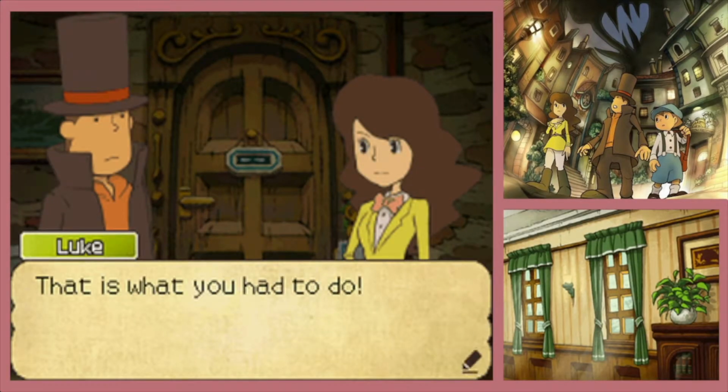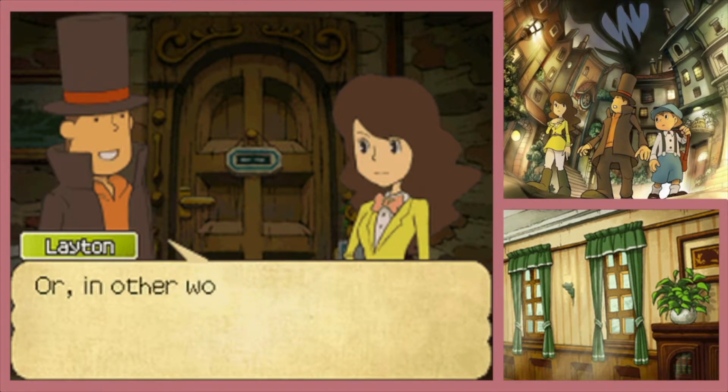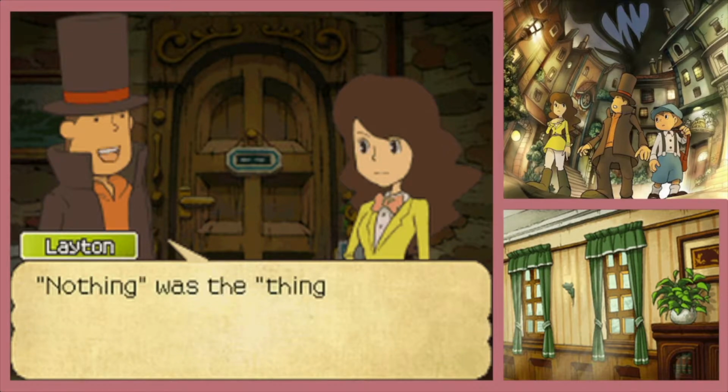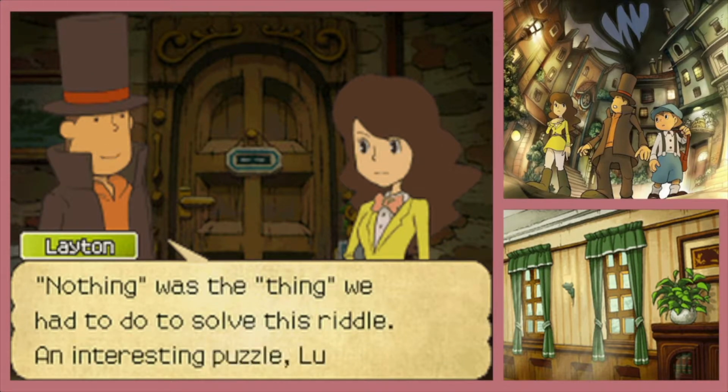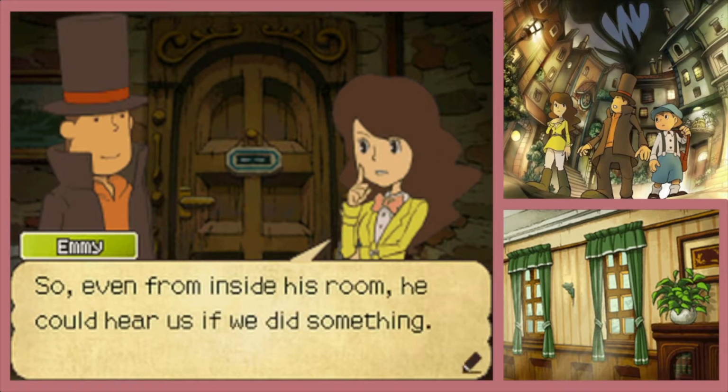That is what you had to do. You can't do anything to solve this puzzle. Or, in other words, to solve this puzzle, you can't do anything. Nothing was the thing we had to do to solve this riddle. An interesting puzzle, Luke. So even from inside his room, he could hear us if we did something.